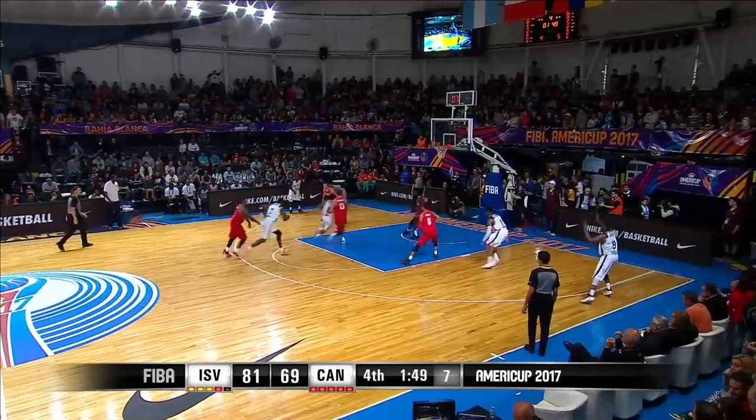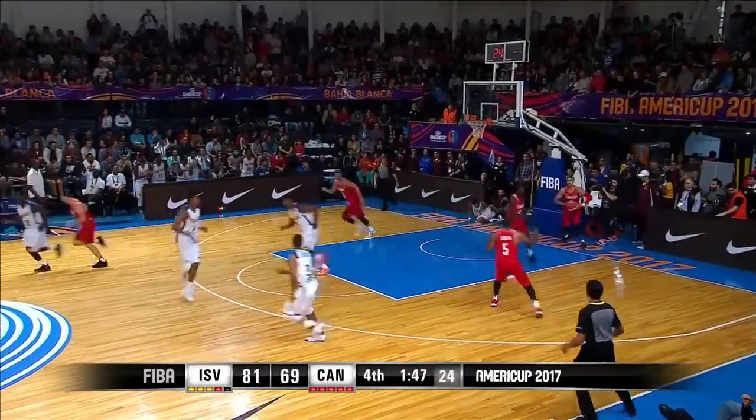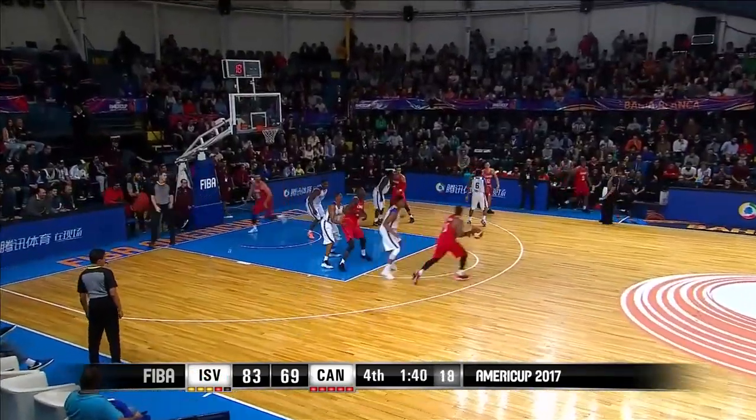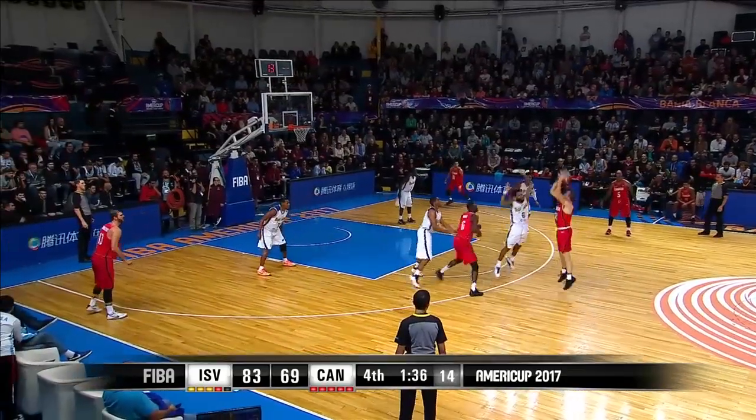The screen from Victor. Hatch inside. It's a good follow. And there it is. Good for Victor, right in the middle of the action, being the brain today. 7 points, 7 rebounds, 3 steals, 2 blocked shots.